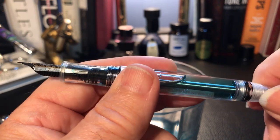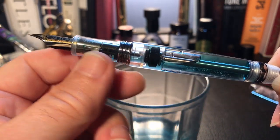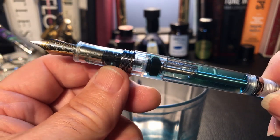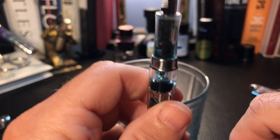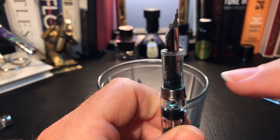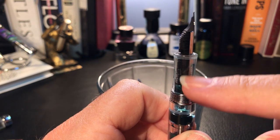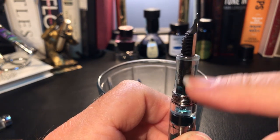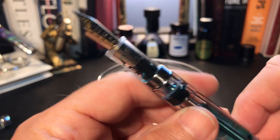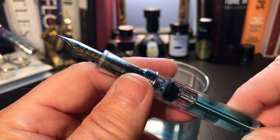What this does is allow you to, when you're closed down, seal off your pen from any air pressure changes. So you can take this pen on a flight, change air pressure in a plane, and the only amount of ink in this pen that will change is just in this little bit of the section right here. And so you'll have less leakage, less burping, that kind of thing.